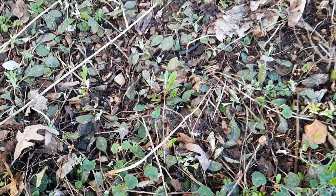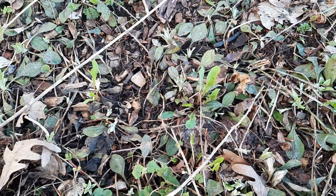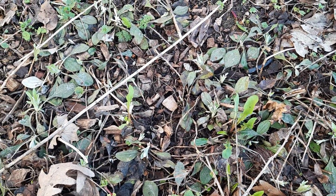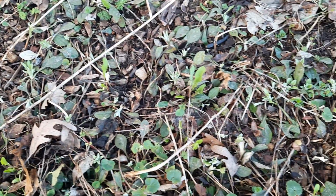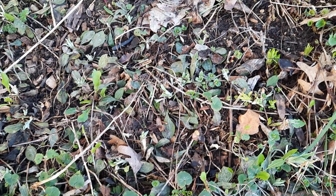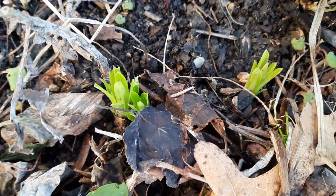Here's some more plantain leaves pussy toes, Antennaria plantaginifolia. I love saying that. Doesn't even hurt anymore. Okay, and there's some dwarf asters coming up.